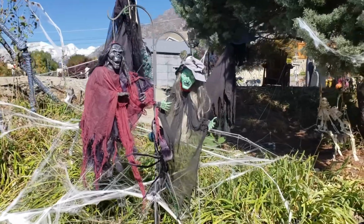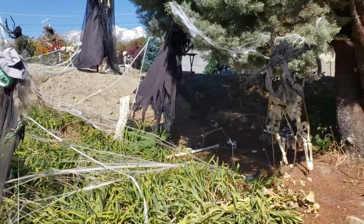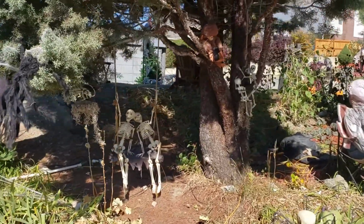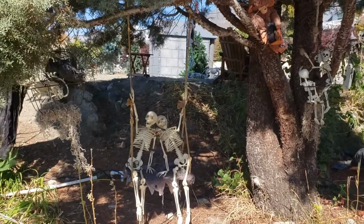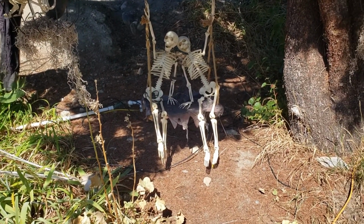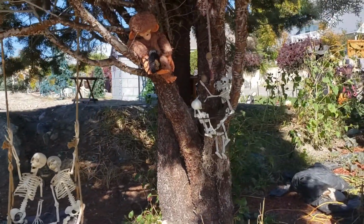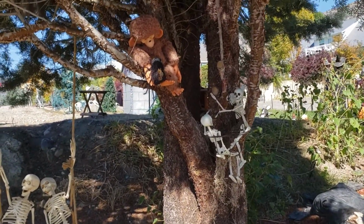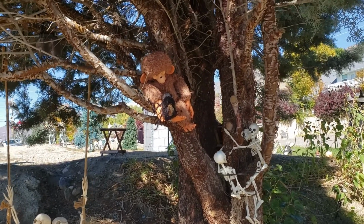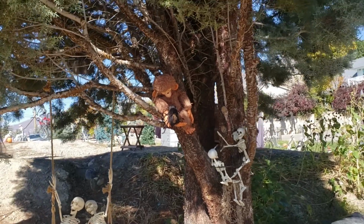These are my favorite type of Halloween exhibits. That's why, you know, a lot of people probably wouldn't ride as long as I did, 10 miles on a bike, but with these two skeletons hanging from a swing. And then even in the tree, you've got more skeletons. Not sure what type of animal that is, but feeding a big fly, I think.